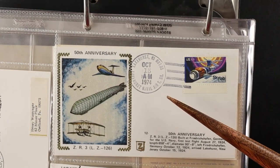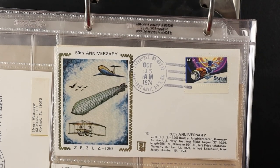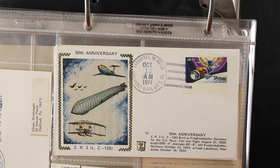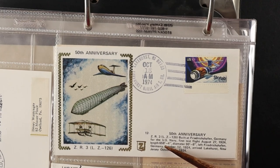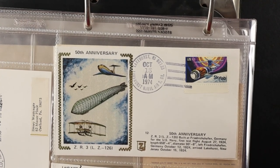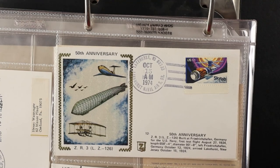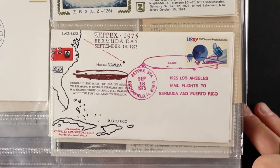Another one at the Lakehurst Naval Air Station, 50th anniversary. ZR3, built at Friedrichshafen, Germany, for the U.S. Navy. First test flight, August 27, 1924. Says the length is 658 feet and 4 inches, I guess. Diameter 90 feet and 8 inches. Left Friedrichshafen, Germany, the 12th of 24. Arrived in Lakehurst on the 15th, 24. Cool.